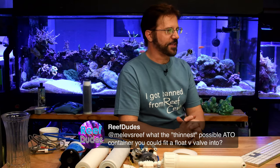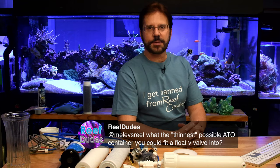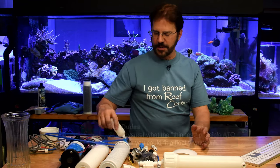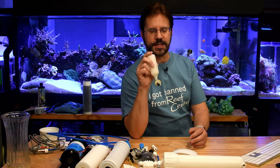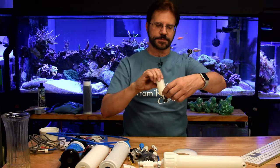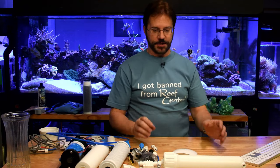Reef Dude says, what's the thinnest possible top-off container you could float a valve in? Oh, I'd say about 3 inches across, internally. Because the valve itself is like 1 3/4 inches, but it's going to be really hard to install the first time. You're going to have to feed it in through a hole and get that part in and then tighten your nut down. Fortunately, once it's done it could be there forever, but that'd be really narrow.